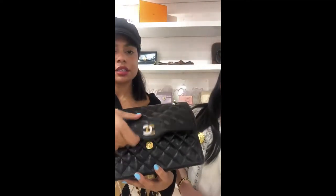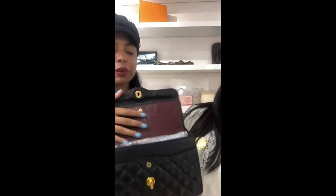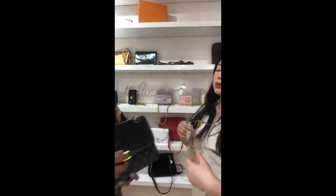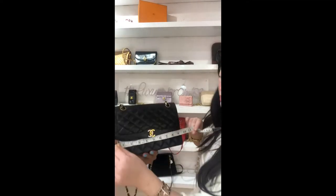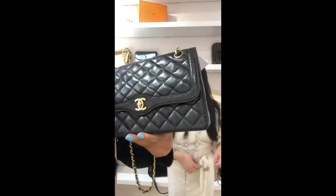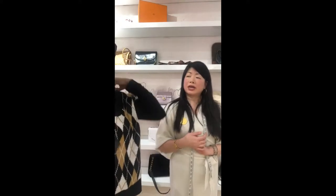It's a double flap. Wow. Oh, that beautiful burgundy interior. And I can show you the size. It is about 10 inches across, so it's equivalent to a medium-sized classic flap. It has that back pocket as well. Obviously, it's a high top crossbody.